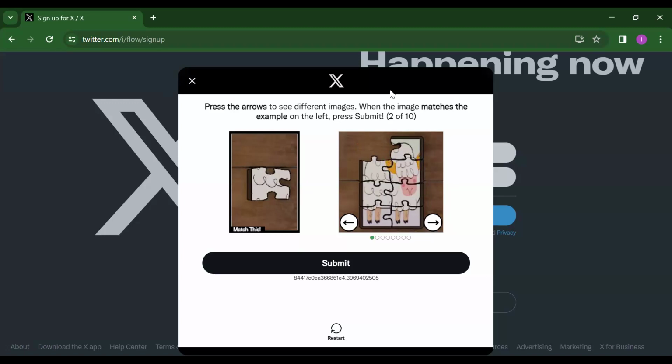And the funny thing is, when you get to the 10th one, that's when they start showing you how many you got right and how many you got wrong. So if you got some wrong, they will take you back to do those ones that you got wrong so that you can create the account. And immediately that is done, you pass that step. The next step is to create an account.